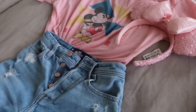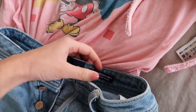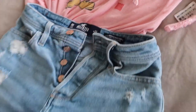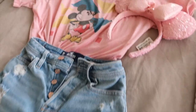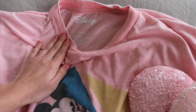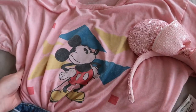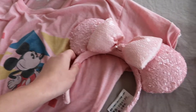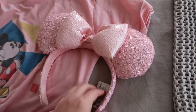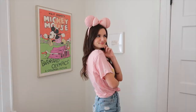The next outfit I'll be showing you starts with these Hollister shorts. They're in a size 00 and they are ultra high-rise mom shorts, so they're a little bit of a baggier feel. And then this is a vintage Mickey shirt. I believe it was a Disney collaboration with American Eagle a few years ago, so they might not still have this exact one, but I just love the color. I love the pink. And then these are the same ears I showed in the clips before, also from Disney parks, I believe in the color millennial pink.